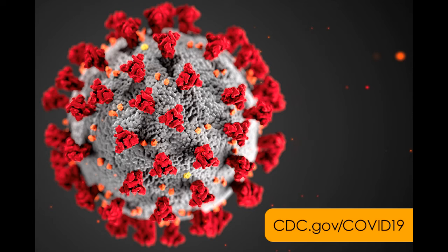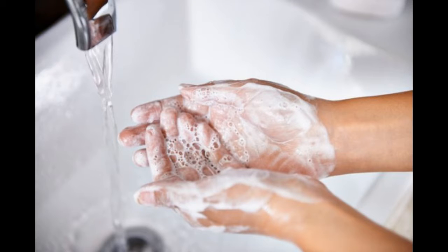Here are the best top 10 ways you can avoid contracting coronavirus and/or spreading it. 1. Wash your hands frequently. Wash your hands regularly for 20 seconds, with soap and water or alcohol-based hand rub.